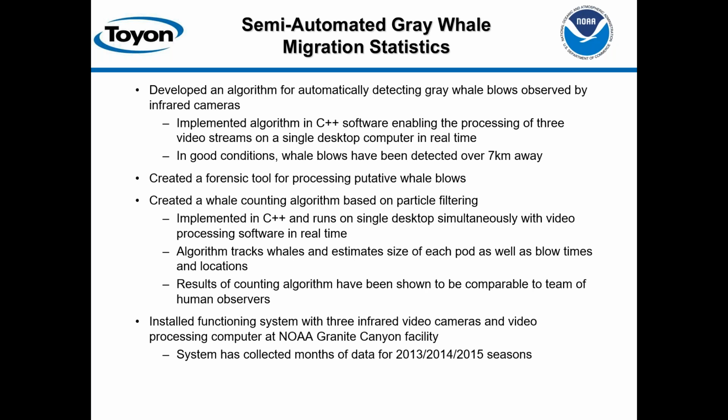More typically, probably 5 kilometers was the limit. And of course, when it was foggy, we had almost no ability to detect whales. So there's pretty much a spread based on atmospheric conditions. But from an optical standpoint, the limit was in the 7-kilometer range.